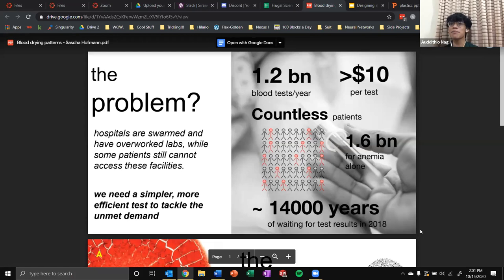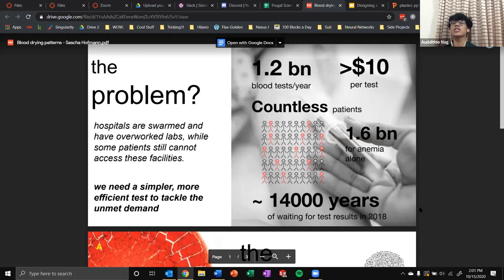And this is particularly harmful for patients who need frequent blood tests. For example, patients who suffer from malaria or dengue need frequent blood tests. What this means is that hospitals are oftentimes swarmed and overworked, and some patients can't even access the important lab facilities that require these tests in the first place. So we need something simpler, more efficient, and cheaper to meet this unmet demand.